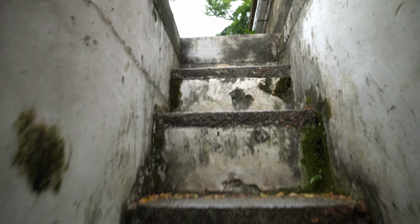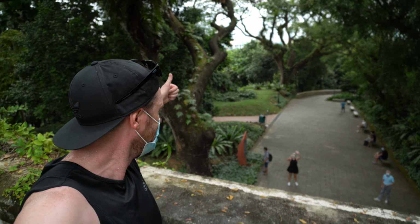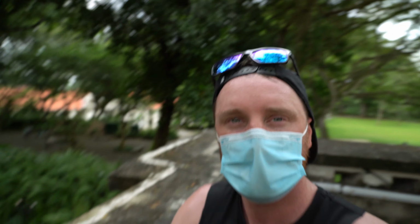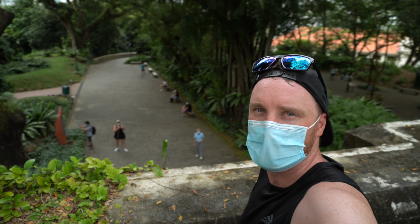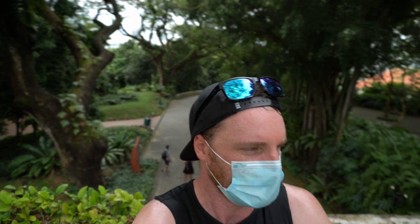So I'm on top of the Fort Gate now. It's a tiny little staircase to get up. I feel like I'm on a fortress, like I'm manning the gate. There's Ash taking a photo. It's pretty cool up here. Better find out what year it was built. Ash, what year was it built? 1860. This was built in 1860. And I'm standing up here guarding Singapore.